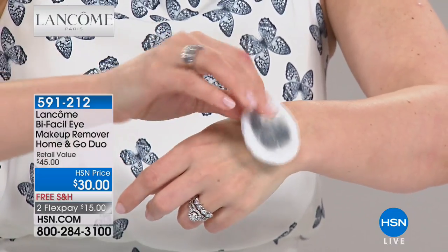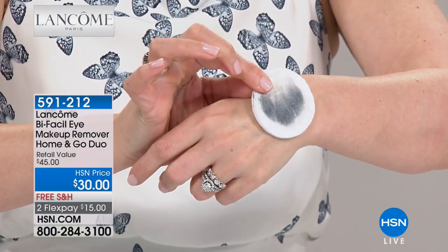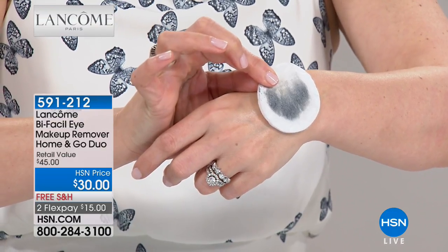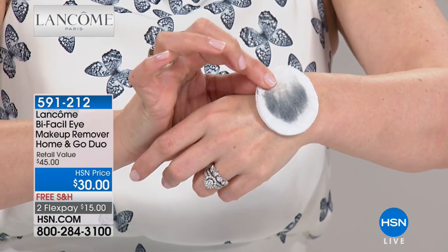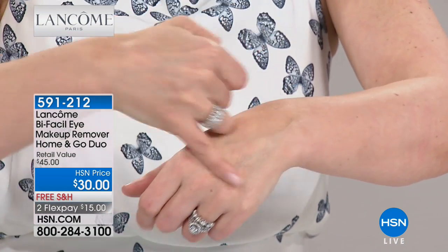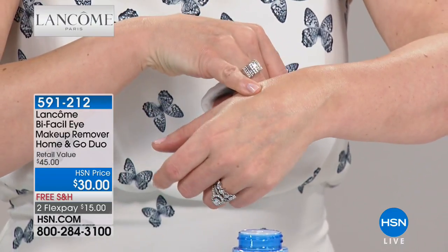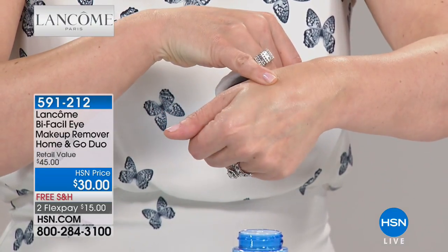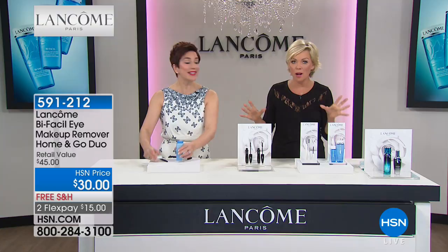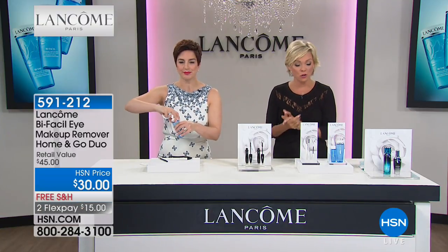What's so important is that it removes every stitch of even the most stubborn waterproof eye makeup, but it's gentle, so you're not going to tug your eye, scratch your eye, or irritate your eye. Don't rinse off the formula. This beautiful formula actually conditions the skin around your eyes while you're sleeping. I have very sensitive eyes, and it's never, ever caused me problems. It's safe for contact lens wearers. You wear contacts, don't you? Yes, I do. So thank you for your orders on that.